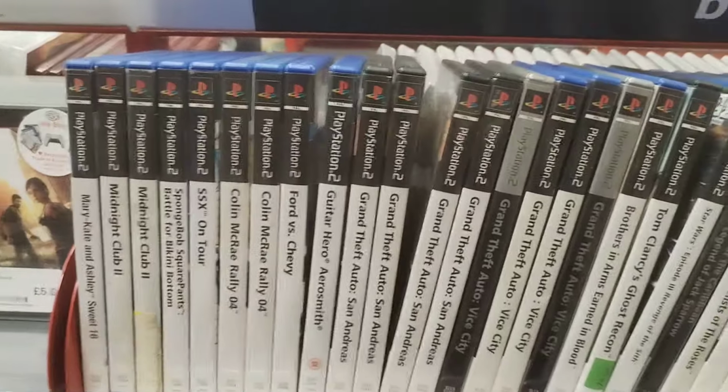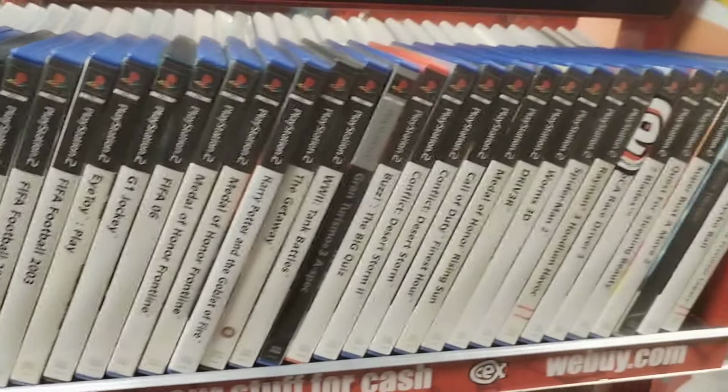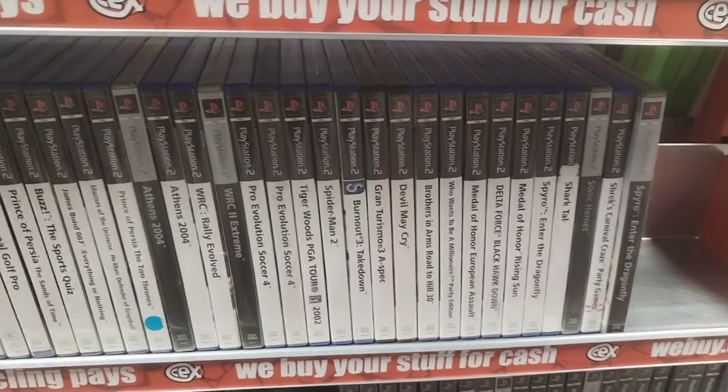Everything here, as you can see, there's very few games that are sun faded. Okay, look, there's one or two on the PS2, but they're older games, you would expect that, but for the most part the games are in really good condition.